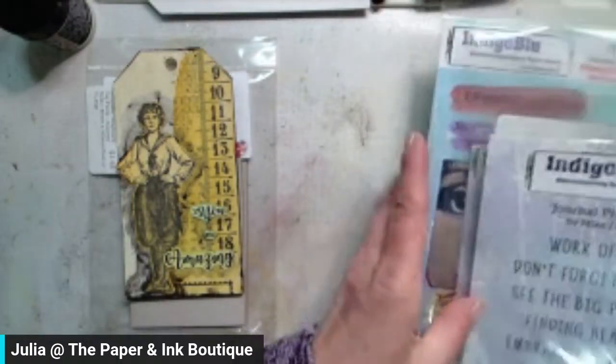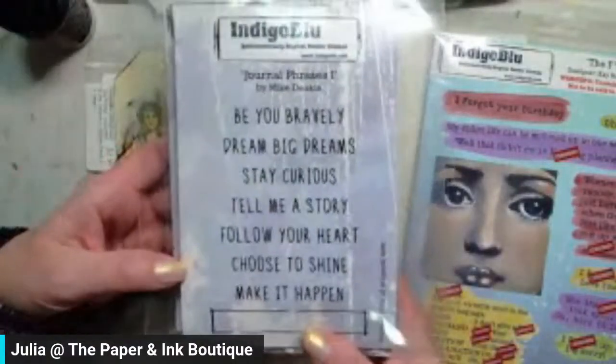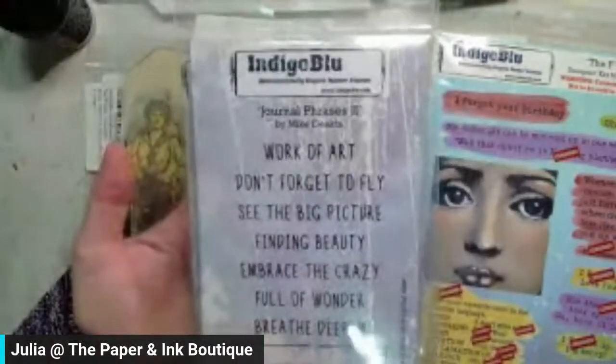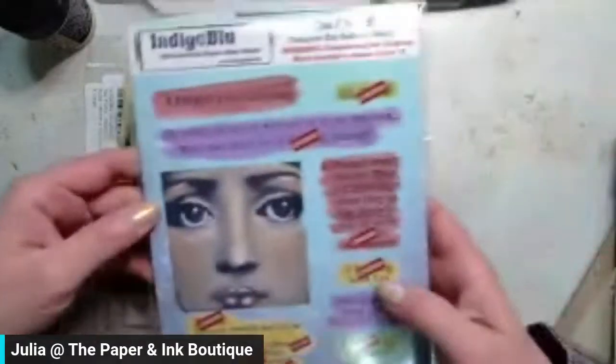Now some of these are sold out. I know these two are sold out. I'm using them in my explore class later this month and they sold out, but don't worry, I'm going to be bringing these back in. This is the Journal Phrases 1 and Journal Phrases 2. Absolutely amazing. Love them. Watch for those to be back in stock soon.